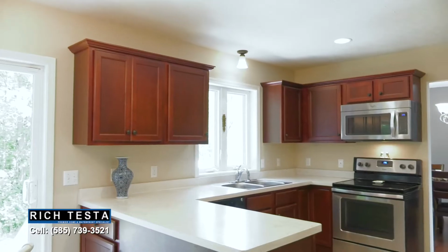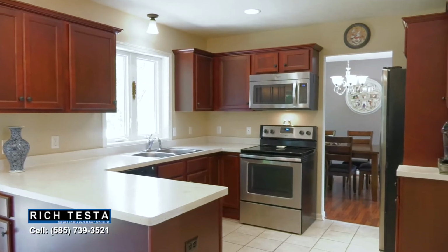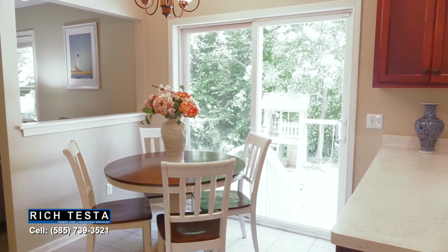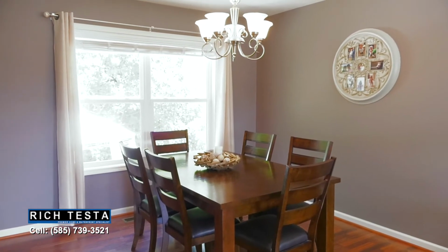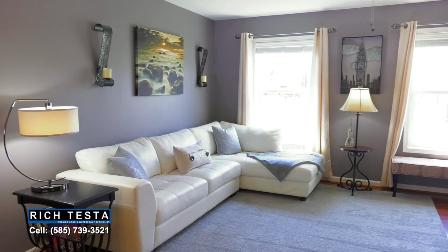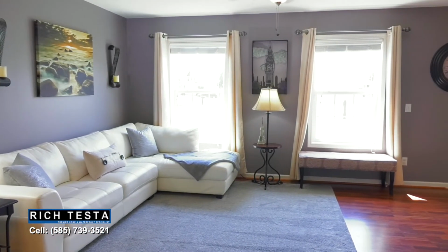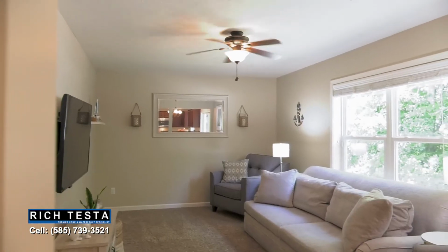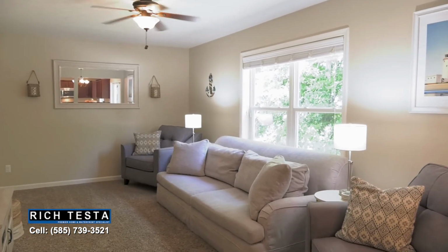This newer home is in perfect condition, featuring an eat-in cook's kitchen with beautiful cabinetry, stainless steel appliances, and patio access. Open to a light and bright dining room and living room with maintenance-free flooring. The first floor also features an expansive family room open from the kitchen with an adjacent powder room.